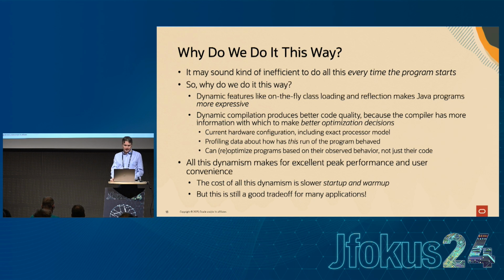Okay, so that is good. But there is also a cost. The cost we are paying is slower startup and slower warm-up. But this is still good for many applications. So suppose you have some risk management application running, and you start it and it will run for half a year or a year or so. Then this is a great trade-off because you will not even start up your programs more than 2 times a year. So that's okay.